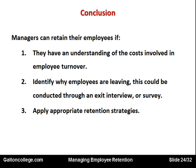Applying appropriate retention strategies is perhaps easier said than done, but having collected the information, it's important that the management act on the information. Otherwise, it's a situation that will continue to happen into the future. There'll be high turnover, and the business will have a bad reputation. It'll be seen as a badly managed business.